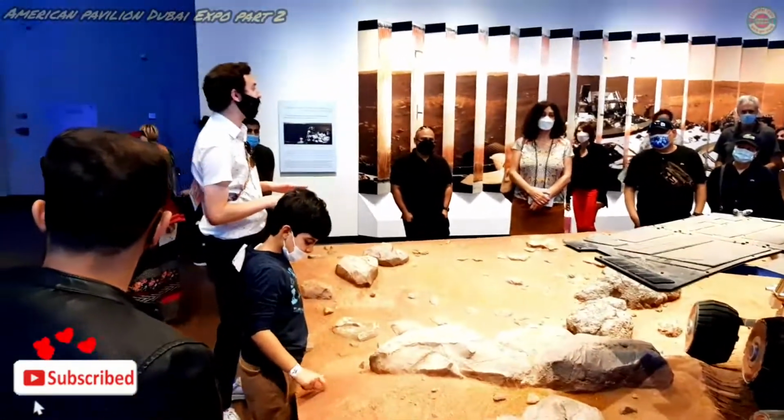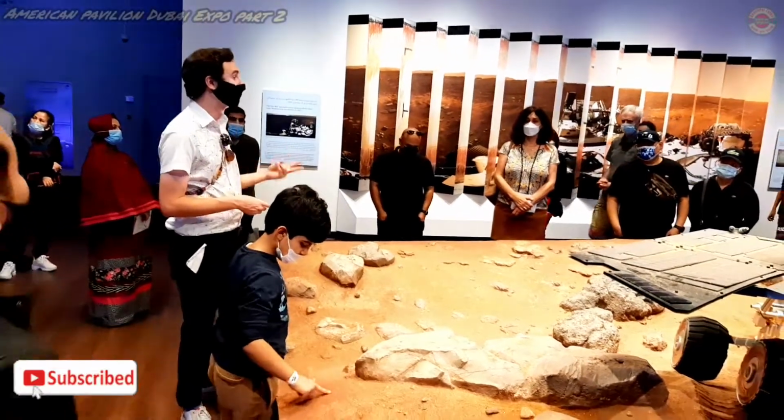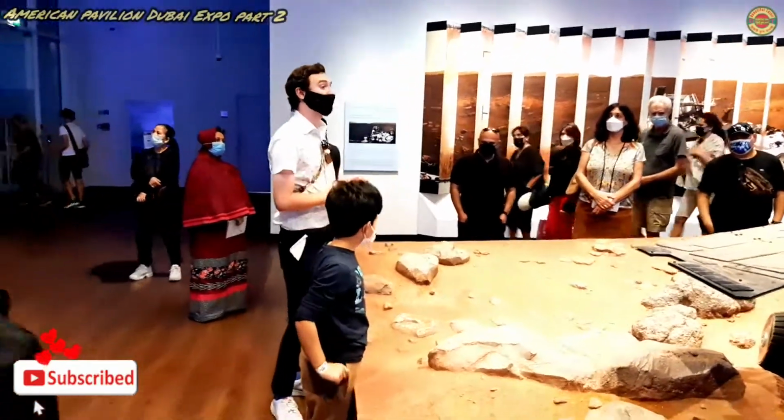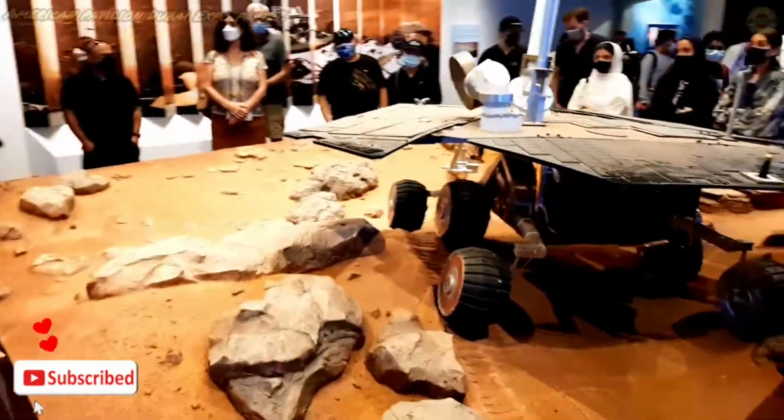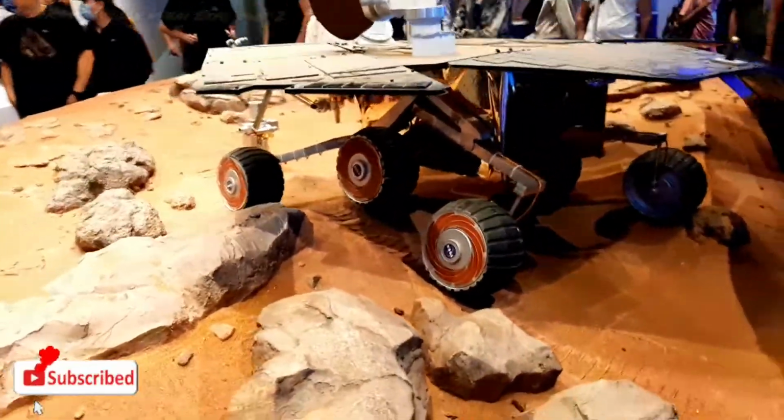But all hope is not lost for the future of Martian exploration. The United States does still have two active rovers on Mars. Curiosity landed about a decade ago, and Perseverance landed earlier this year. We see the photo on the wall to my left.